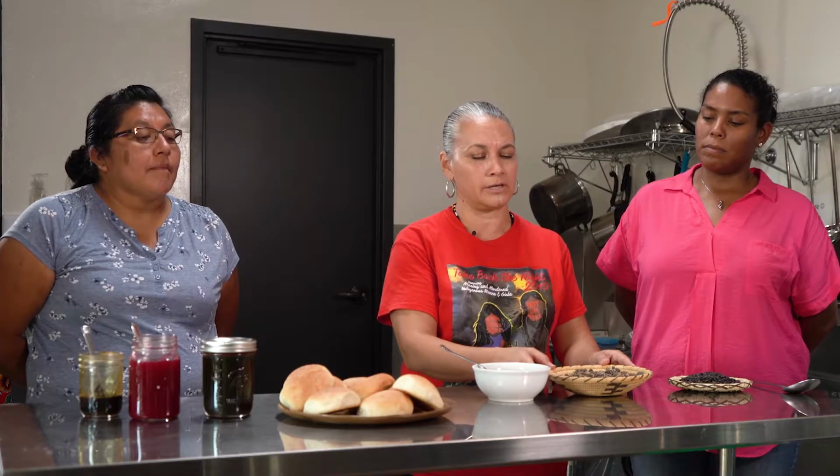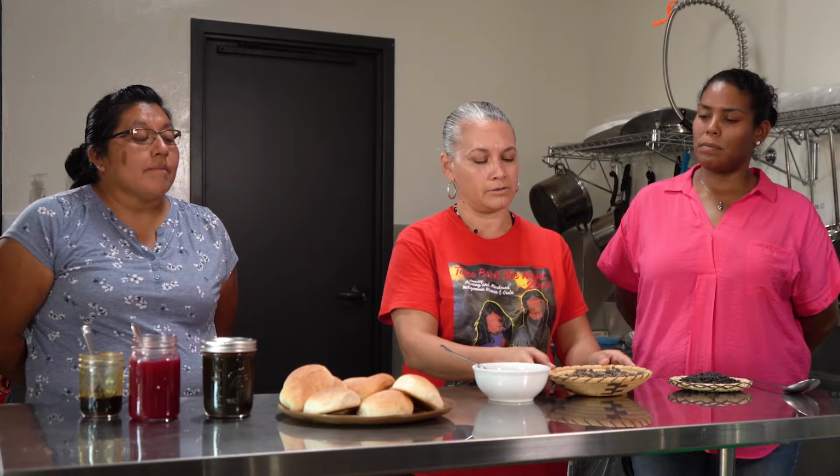And it's a really nice time, just like the saguaro harvest, we get together and we do these things together. And we're always in gratitude to be able to be remembering these foods and relearning these foods. They've been sustaining the people from this area for thousands of years, as long as these plants have been here.